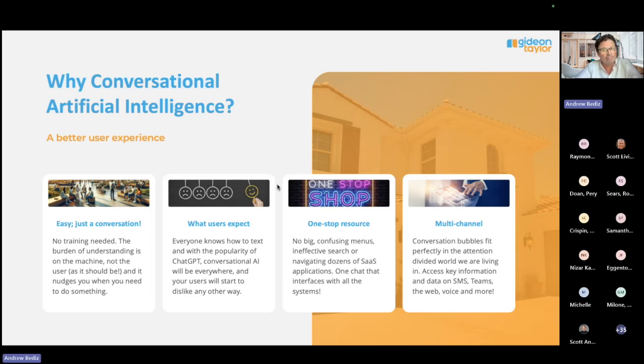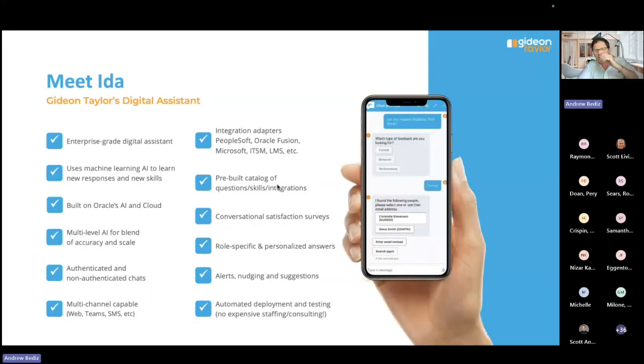It's also a one-stop shop, right? I'm not using one piece of software from one vendor in one tenancy. I'm bringing everything together and looking at things as a process. And it's multi-channel, so it can go where I am. If I spend my time in Microsoft Teams, it's there. If I'm on the go on my phone and I want to text, it's there. If I pull up the website and I have a question, it's there. It's everywhere. And this is what users want. So this is why we think conversational artificial intelligence is the way to navigate these business processes. I'm going to show you that today. So what we're going to use, we have a product called IDA.